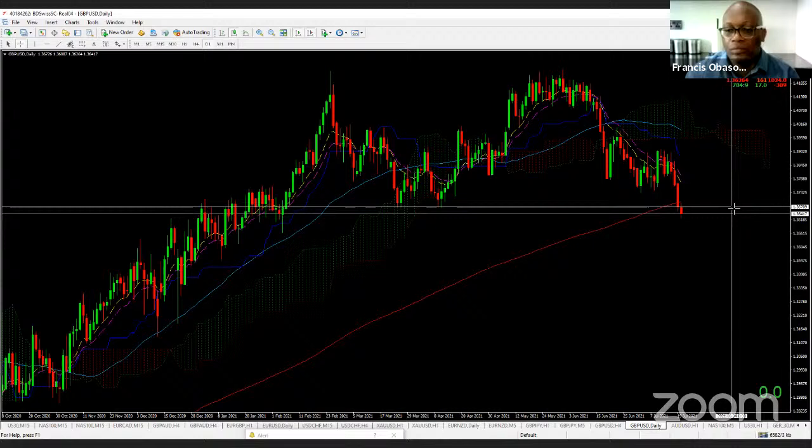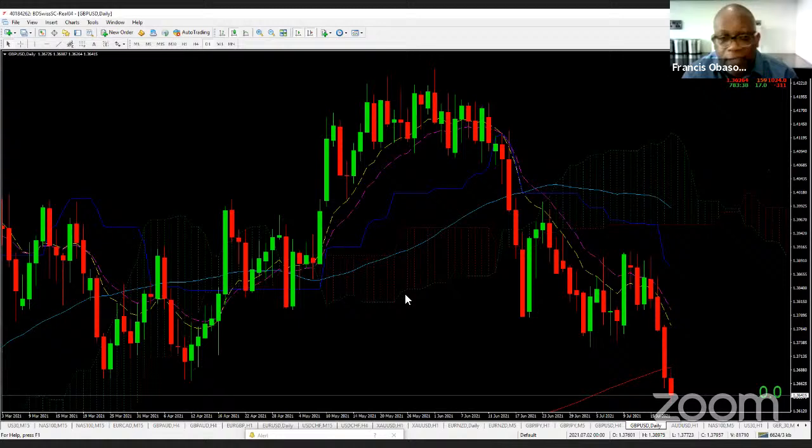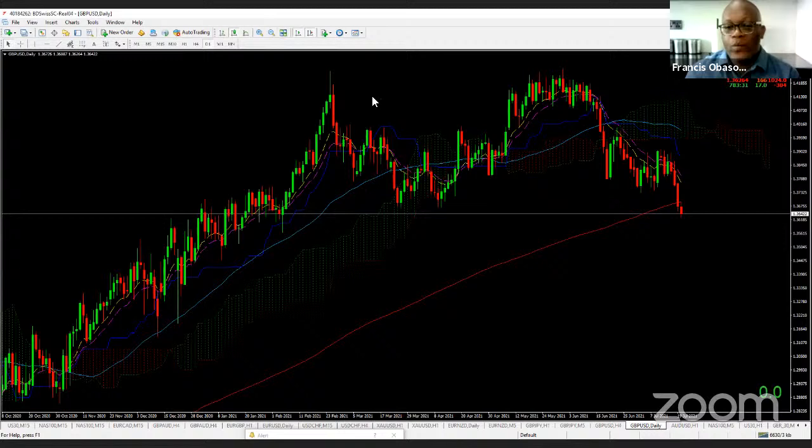Now, I do believe the pound USD wants to drop some more. I mean, we can see this on the daily time frame. The selling pressure is definitely there. It's broken the recent low, if you like the structure.